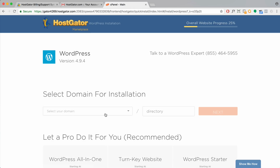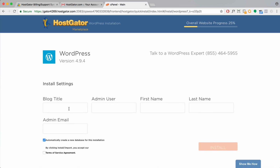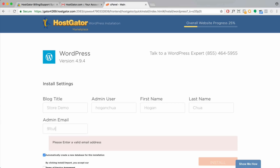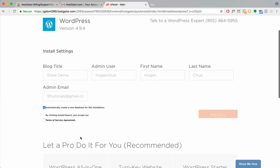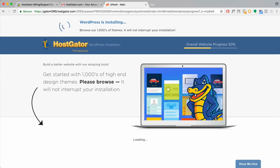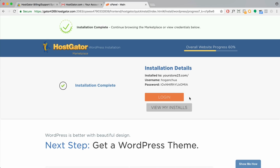And then what you want to do is click on select a domain, leave this part empty, click on next. So for the blog title, I'm just going to type in store demo, so you can change that later on. For the admin username, put that in, put in your first name, last name, and also your admin URL. Okay, and then click on you've accepted the terms and service, and then click on install now. So that might take a few minutes to install.